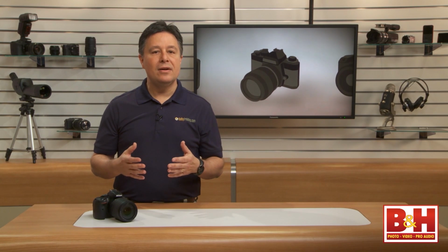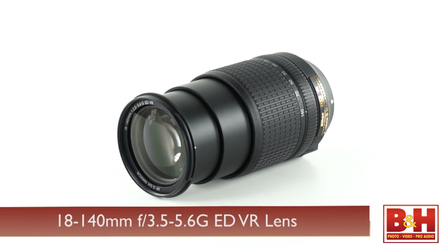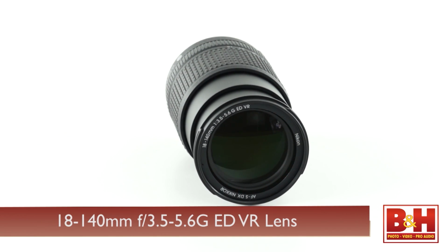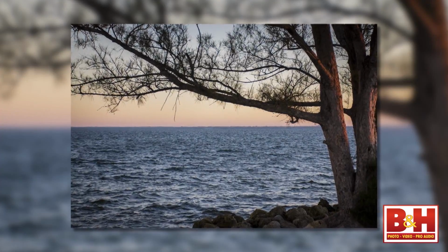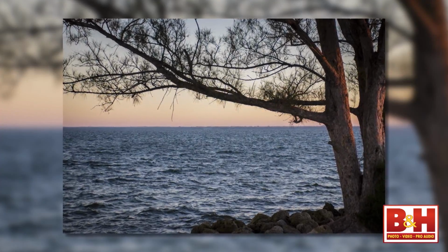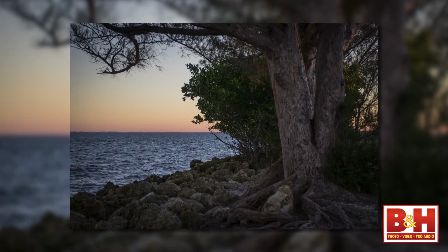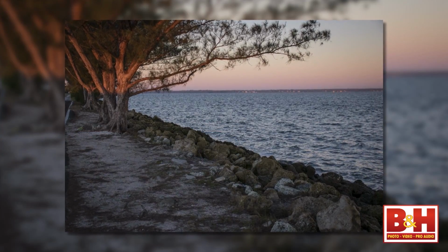So, let me tell you a little bit about the kit lens that I used. It's an 18 to 140 millimeter f3.5 to 5.6 G ED VR lens. And the quality of the images it captures, the vibration reduction, and the zoom range all come together to give new photographers some solid versatility in how they shoot and how far away they can be.